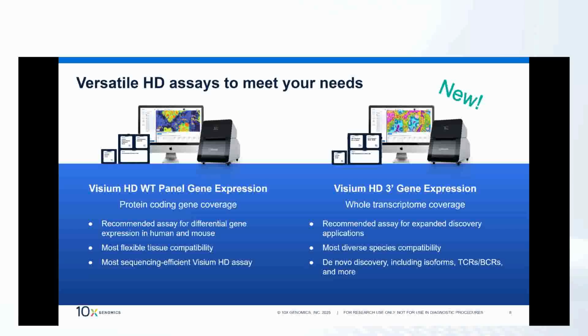On the right-hand side, this is our Visium HD 3' gene expression. For those that have run Visium in the past, this is how we initially did the Visium product, where instead of capturing probes, you're capturing mRNA that is released from the cell onto the array and measuring its location in spatial proximity to where it was originally located in the tissue.